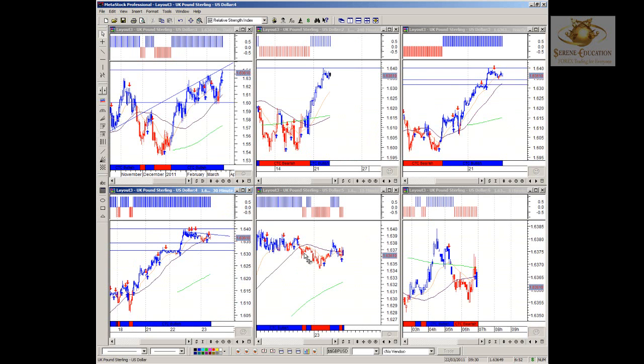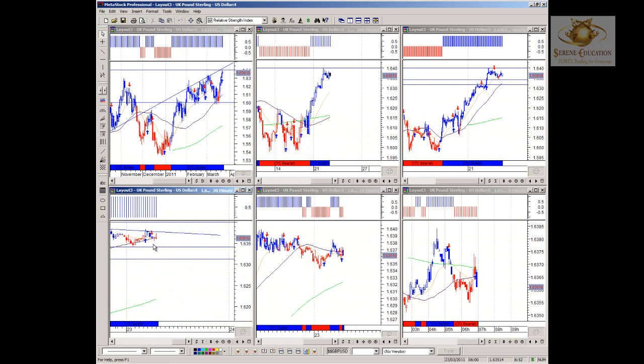So we're looking for the possibility of another extension to the upside, a reattempt of the 1640 mark, or we could see price testing lows during the course of today. That is sterling against US dollar. I'll be back next with the US dollar against Swiss franc.